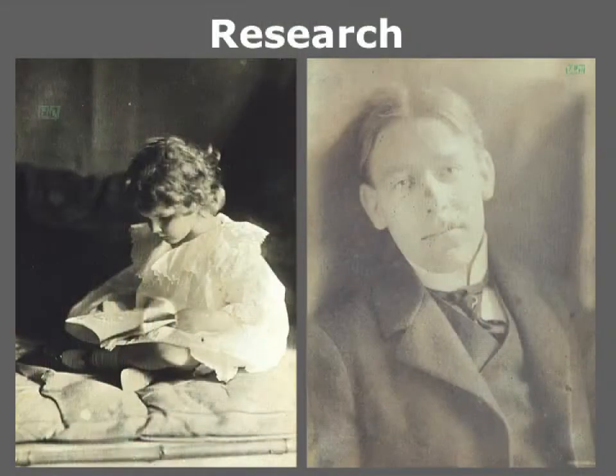Research. We know so little about the photographs in our holdings.